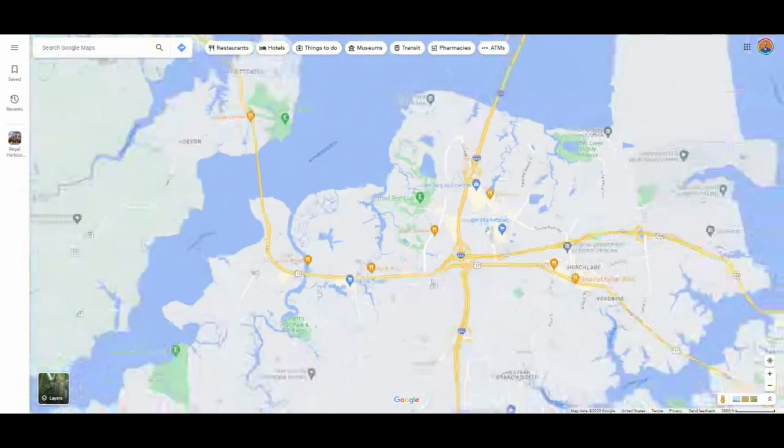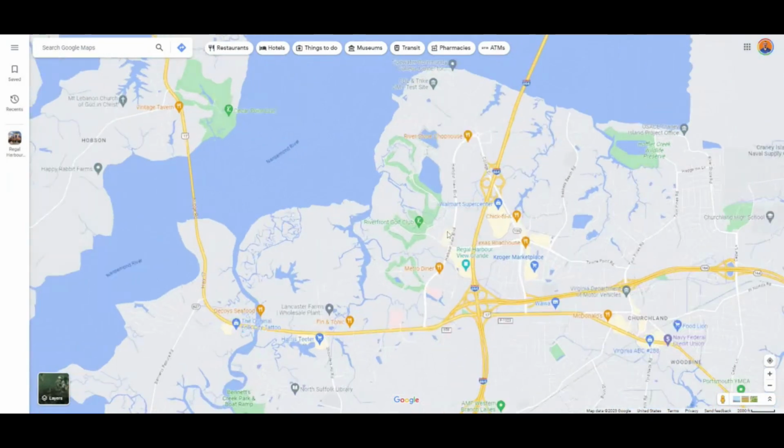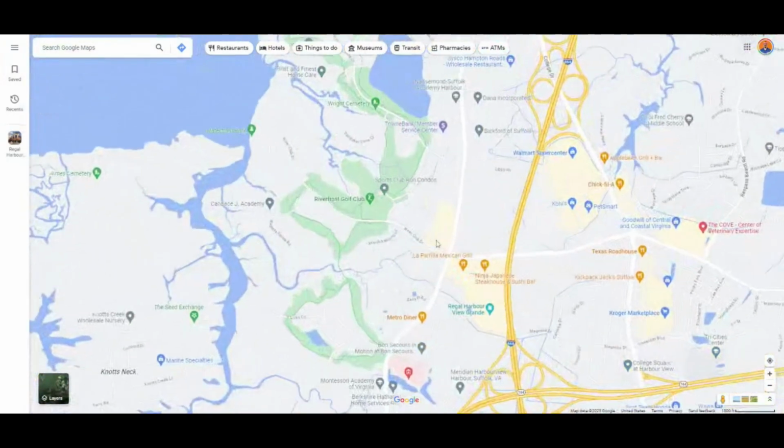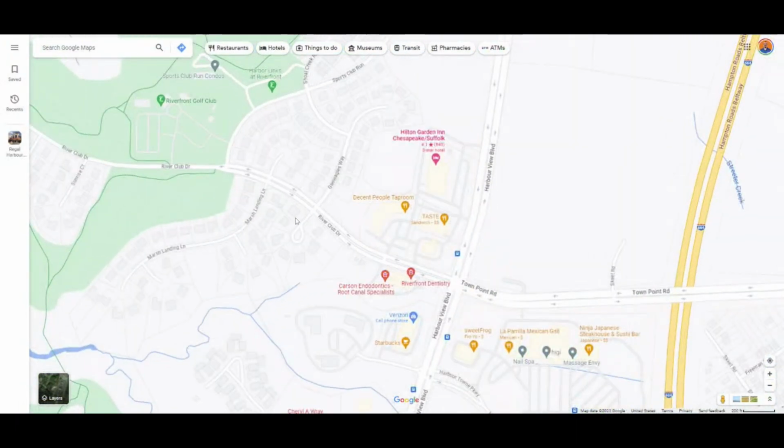So really, that's where the Riverfront is. And so from this point, why don't we hop in the car? I'm going to show you a little bit about what Harborview Boulevard looks like, and then we'll turn into the Riverfront. And when we do, we're going to come in right through here. And this is where we'll start, right looking at these houses right here.